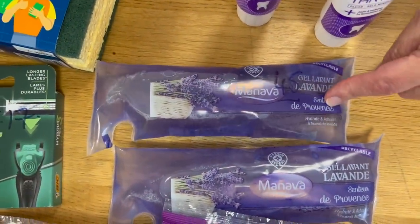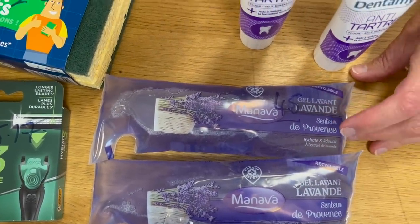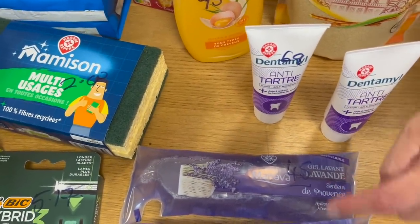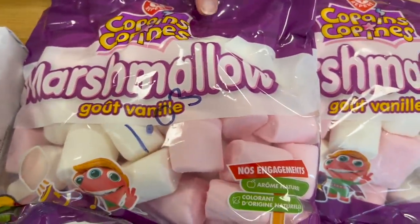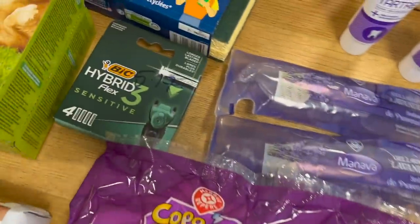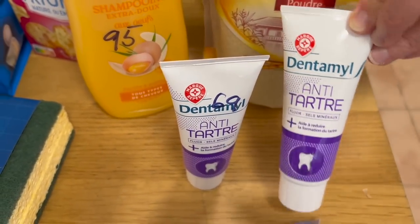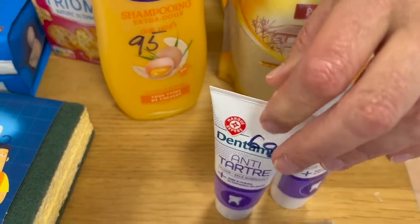It's hand wash gel. So this is 2 hand wash gel refills. Fortunately, I have got a hand wash dispenser in the cupboard. These were 45 cents each. Did I say the price of marshmallows? That's €1.35. You see, it's quite a big bag. Then here, I have toothpastes, and these were 69 cents each.